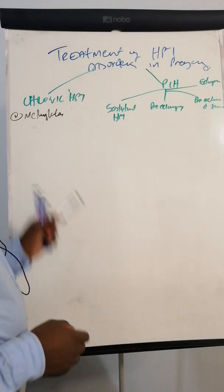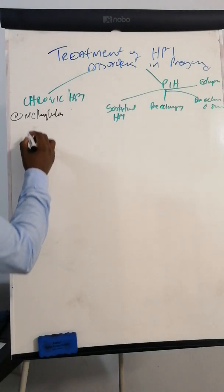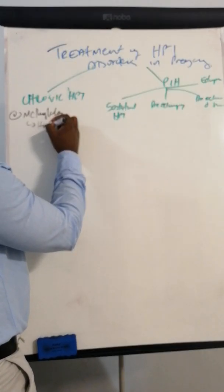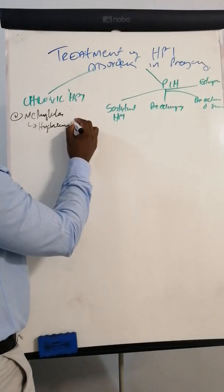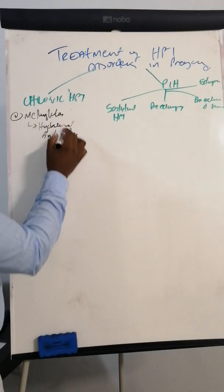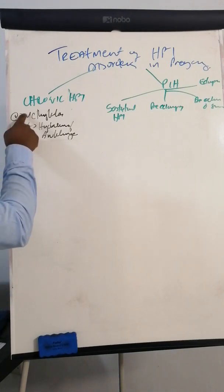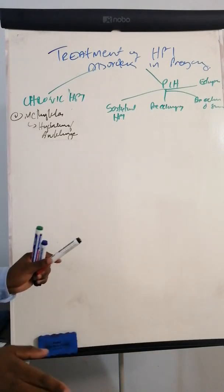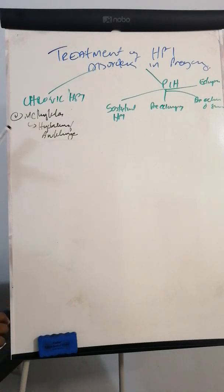So in an ideal world, you should stop everything and put them on methyl dopa. If this is not enough, some say you can add hydralazine, while some say you can just add amlodipine. Some say from here you can move to amlodipine, some say you can move from methyl dopa to hydralazine. So it depends what guideline you are using. The bottom line is that someone who is taking ACE inhibitors or ARBs and then falls pregnant should be taken off those and started on a different drug. And the ideal drug for pregnancy, as we all know, the first line drug, is methyl dopa.